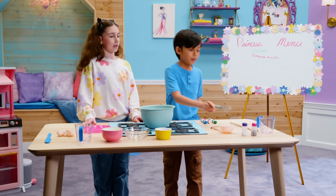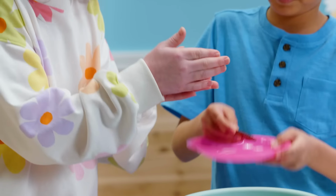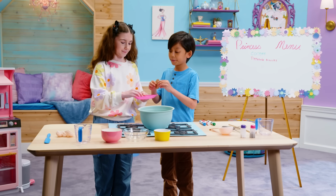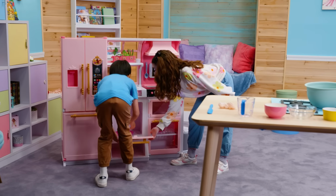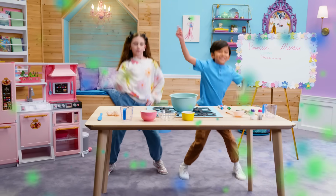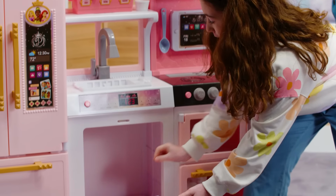Now what do we do with the dough? We take the dough and cut them into round shapes and bake it. Okay, I think this looks pretty good. Now, let's go put them in the oven. Okay, now we have to wait. Should we have a dance party while we wait? Ding! Oh, they're done. Okay, we have to be careful because they're hot.